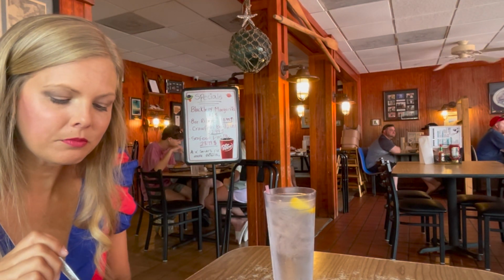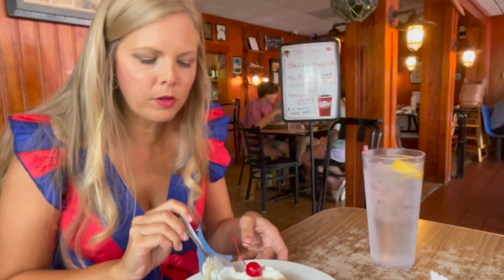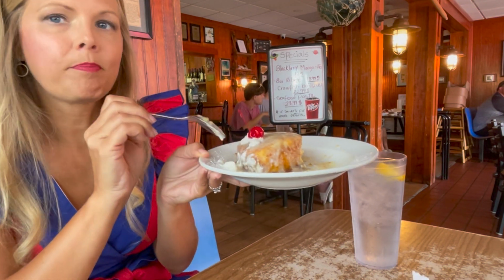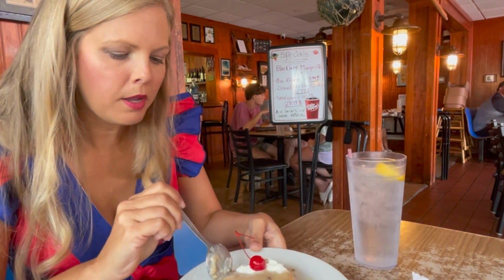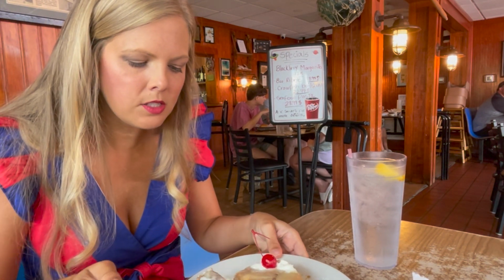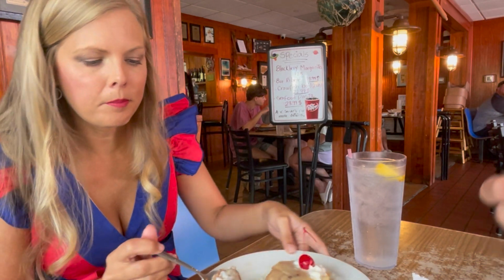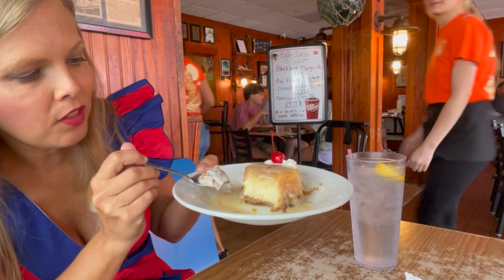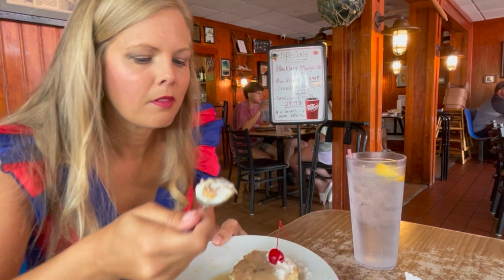Okay, so let's grab a bite of the crust. So I'm getting the whipped cream out of the way, Cool Whip out of the way. So there is a crust on this side. I don't know if you can see it because it's kind of dark in here, but it is traditional graham cracker crust, I think. But you can see the inside of this. It is light and fluffy, but super rich.